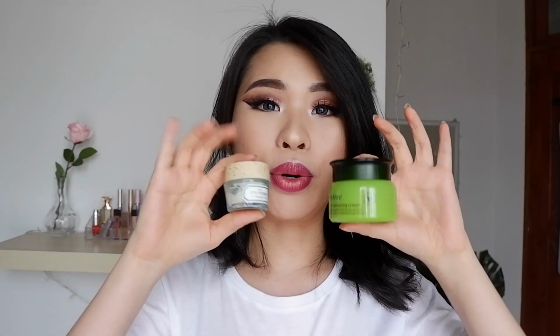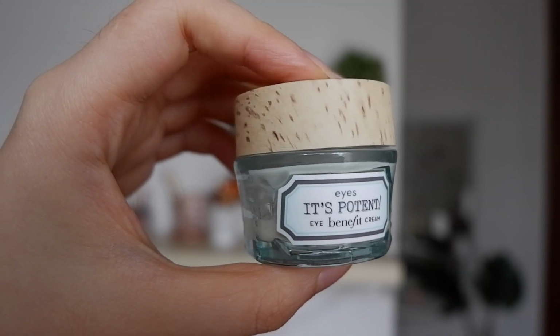We're almost there, guys, trust me. The last step in my skincare routine is a moisturizer. I'm using two separate moisturizers for my eyes and my face. For my eyes, I'm using the Benefit It's Potent Eye Cream. It's really good. It really moisturizes my skin.